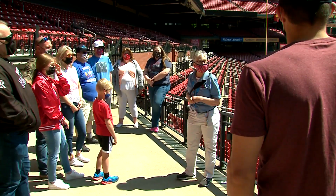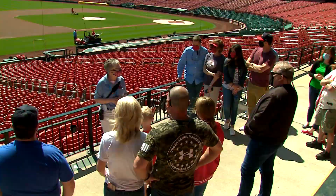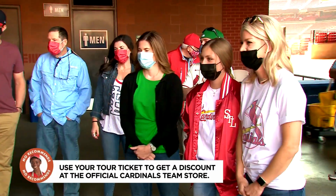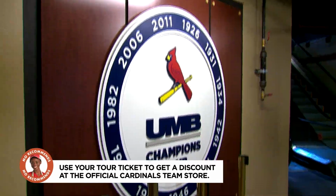Pretty. People come from all over to take this tour, including Phyllis from Colorado, who's on a mission to visit every MLB stadium. We're going to try to get to all 30, and so when Arenado moved here, we knew that this was our first stadium this year to get to. After learning a bit about the stadium, it was up the escalator to the Champions Club.